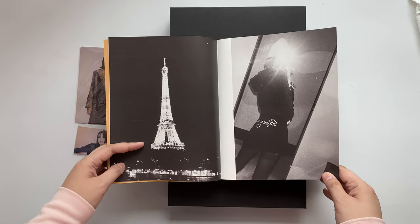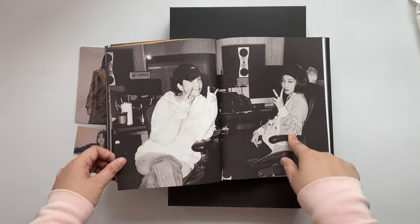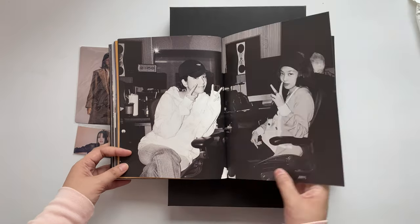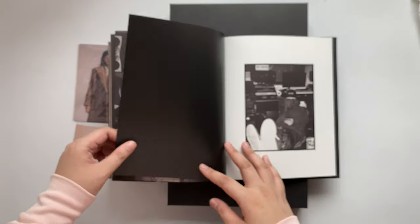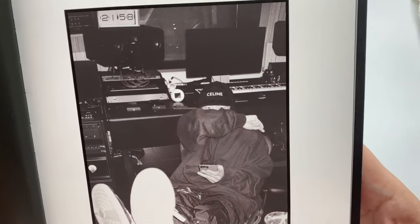Paris! Eiffel Tower. Oh, Jendoki! This one is Jenny and Jisoo at the studio. And they're wearing Lisa jacket. So this one is taken when she was recording her solo. And this one is Rosie. She looks like a chipmunk.